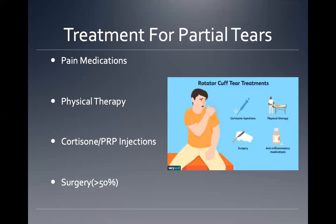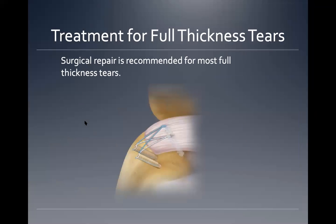So treatment for partial tears is generally some pain medication like anti-inflammatory medications, like ibuprofen, physical therapy, occasional cortisone or PRP injections. And if the partial tear is larger than 50% or remains symptomatic despite the conservative measures we've tried, then surgery is an option.